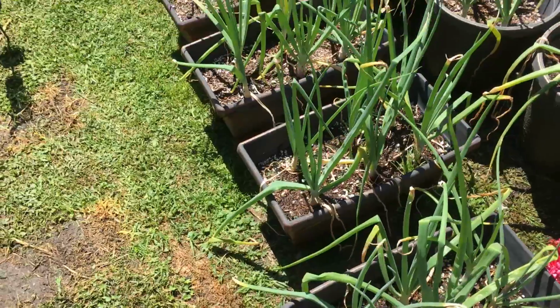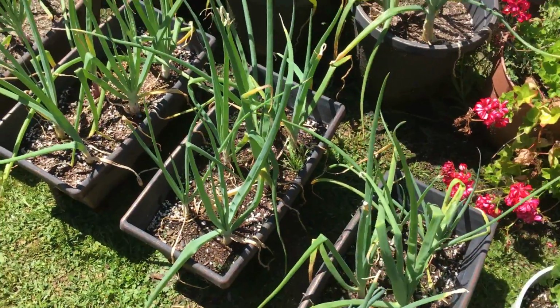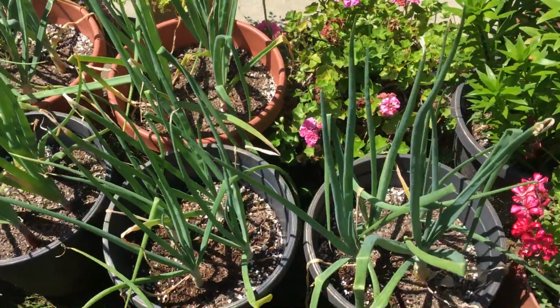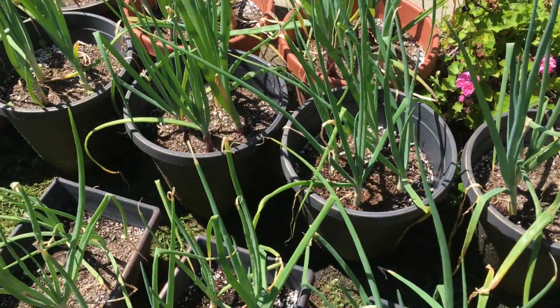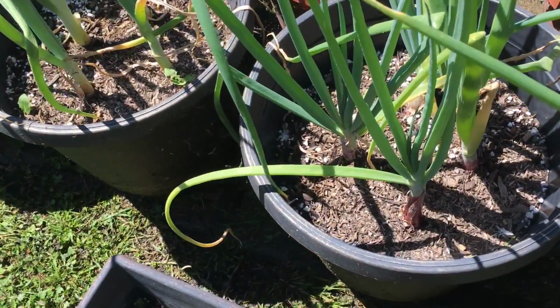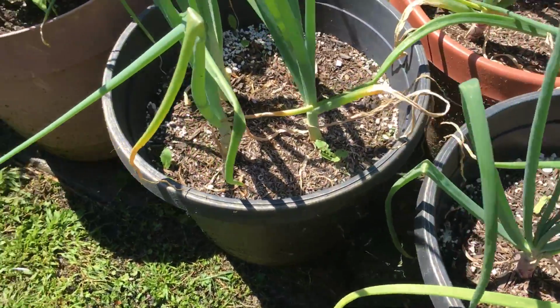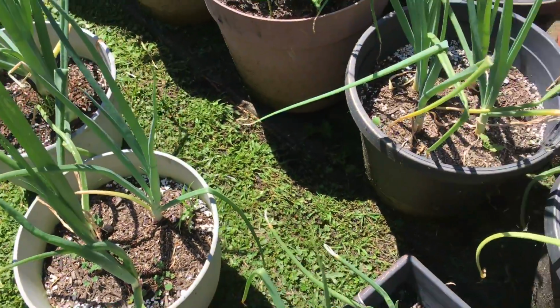And we got tons of onions. Saw this last video and I got, I don't know how many containers of onions. They're doing pretty darn good. Let's see if we can, no bulbs developing quite yet. Real nice and thick. Doing really good.